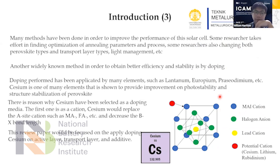There are many methods that have been done in order to improve the performance of these solar cells. Some researchers make efforts in finding optimization and analyzing parameters and process. Some researchers are also changing both perovskite types and transport layer types, and using light management, etc. One of the methods known to improve performance is doping. Doping could use many elements, such as lanthanum, europium, lithium, etc. But one that has started to be researched is cesium. Cesium is one of many elements shown to improve the photostability and structural stability of perovskite.